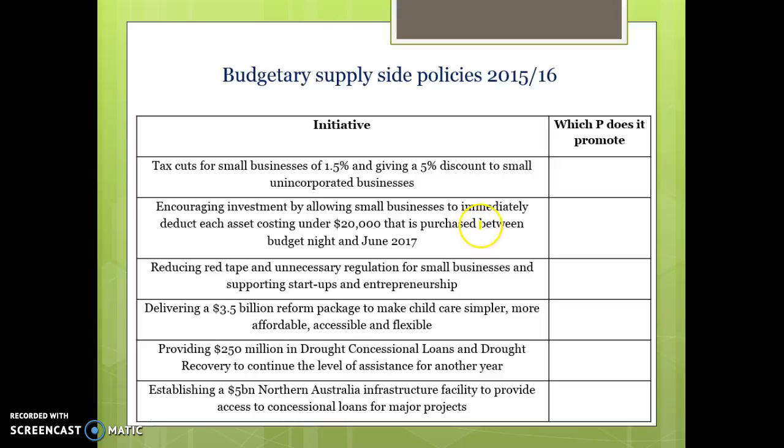Last year, not as important, but some key things. Again, there were tax cuts for businesses up to $2 million. The depreciation allowance is a big one, and that can also be included for this year because it's been rolled over. The government's allowing tax deductions for all small businesses who purchase things costing less than $20,000, and that's being extended to the end of 2017 now.